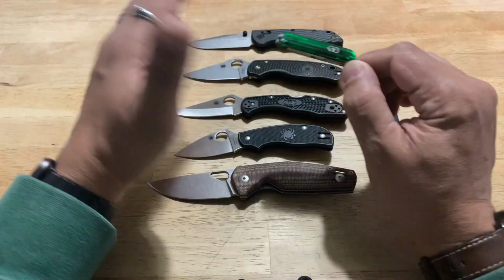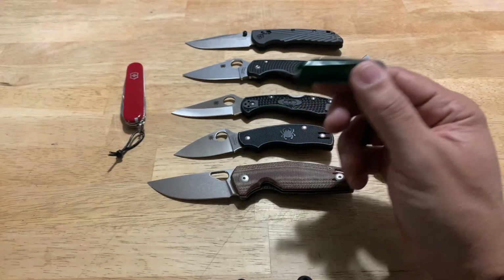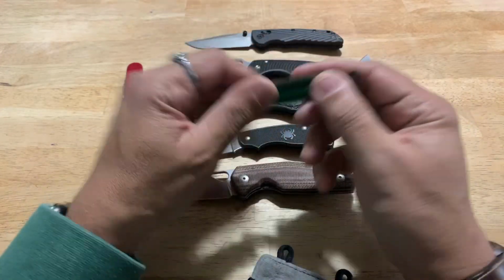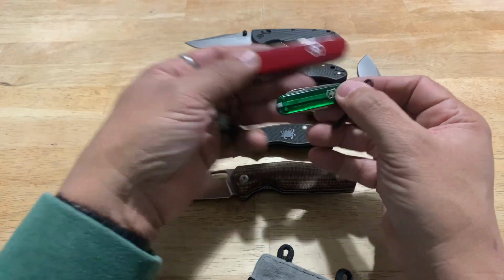I work in a school, can't carry knives. They don't give me any shit about this. So this comes with me all the time. And even when I'm not at school, I find a way to put this somewhere. It's either in my wallet or I'm carrying this little Viperade. It's in there. I carry it with SAKs that don't have scissors, so it kind of takes the place of that. So now I got scissors.